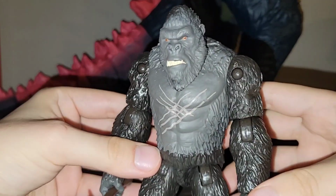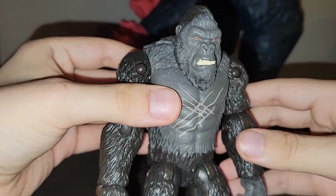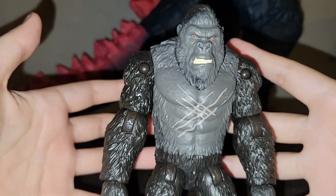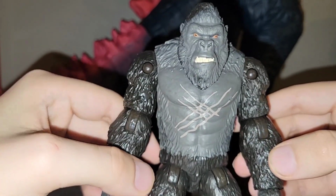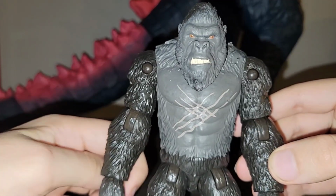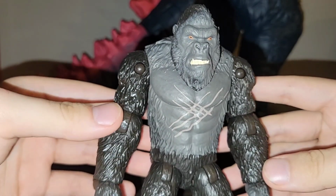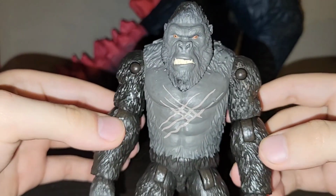So for the actual mold, it's based on the New Empire design, which is going to be a bit more updated from the Godzilla vs. Kong design, which is a little bit more defined, if you can actually believe the New Empire has better CG, so to speak, than Godzilla vs. Kong does, because in my personal opinion, the New Empire does not, but that's more of a critique of the movies and not the actual figures.